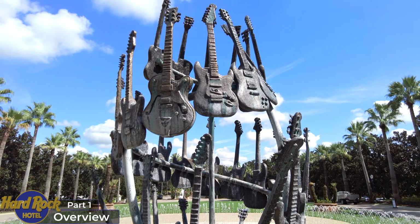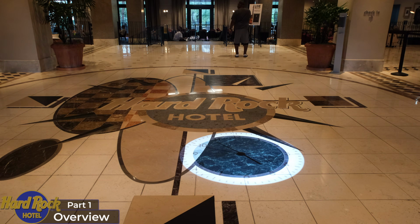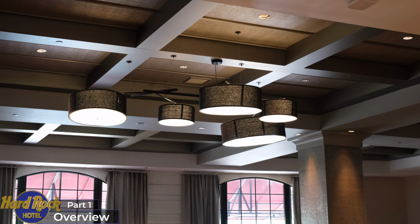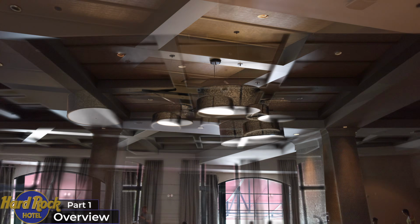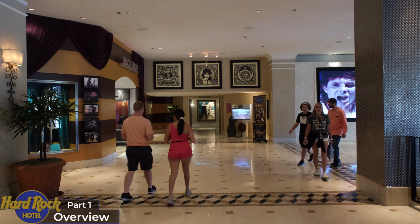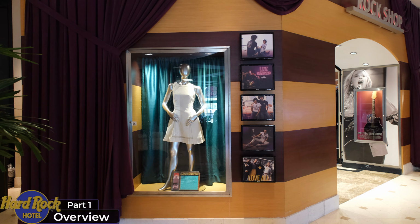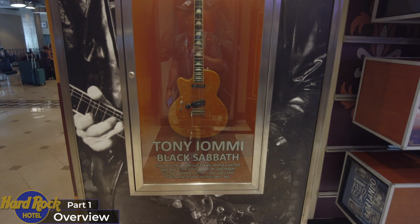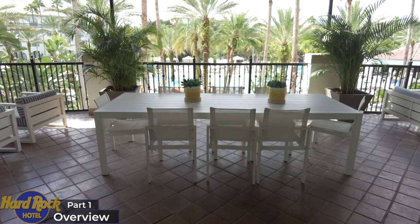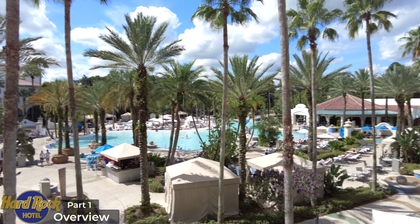As we head on through the entrance, you'll arrive in the main lobby with the Hard Rock logo etched into its marble floor, beneath recessed ceilings with a drum kit light fixture, supported by giant square columns and surrounded by artistic tributes to rock and roll royalty, which includes posters, photos and authentic rock memorabilia. Opposite the main entrance are the doors to the veranda, which overlooks the pool area with outdoor seating, a great place to relax with your morning coffee.